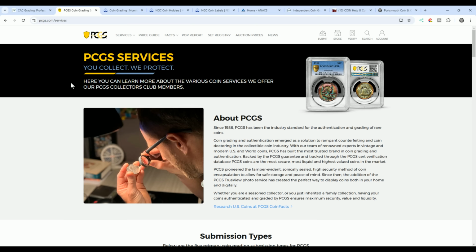Also, the most rare coins in the world, most of them are graded by PCGS, or at least most valuable, let's put it that way. So those would be the reasons that a coin dealer would choose PCGS. They've been around for a long time. They've got a big market share, a big name.